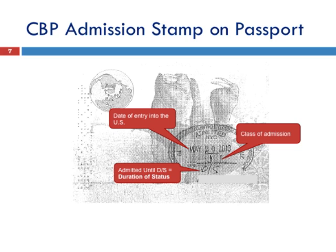When you enter the U.S., the immigration inspector at the border should also put a stamp in your passport listing your date of entry and the class of admission. Please make sure that the correct class of admission is written, either F1 or J1 student.